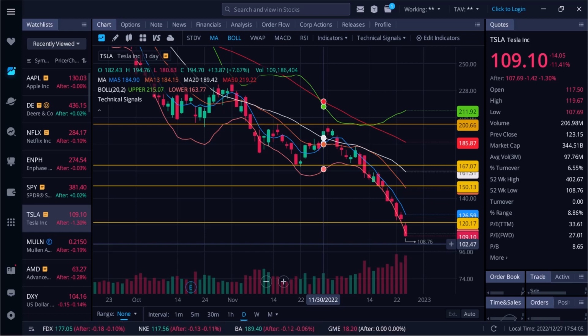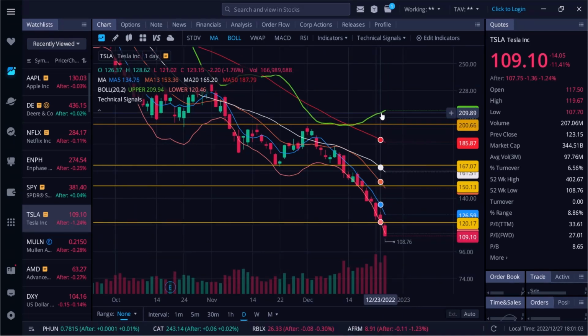But in the short term, we have nothing bullish going on here on Tesla. So you got to hold if you're a Tesla shareholder. It's not going to happen overnight. You got to go long term. But yes, in the short term, Tesla can bounce anytime.